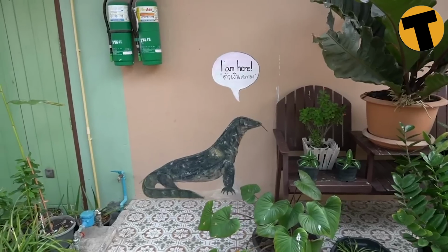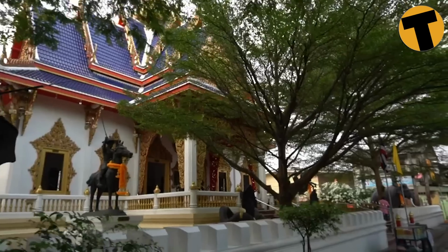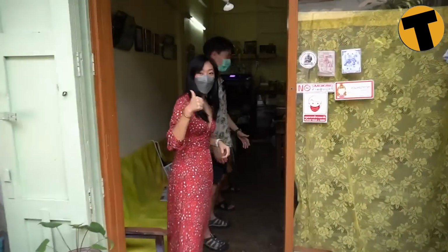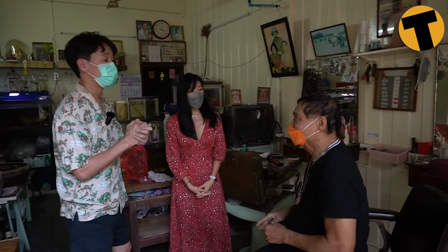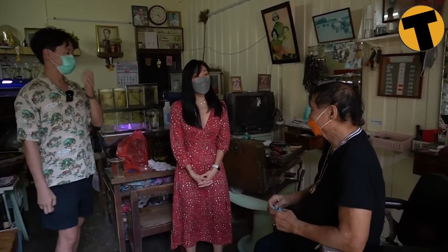The area, even though not that big in size, is complete with a temple, a school, several mom-and-pop shops, and an old-school barbershop. I really wanted to learn more about the way Thais lived in the past, so I invited an expert of this area to tour me around. And joining me on this canal tour is Khun Ohm, who is the founder of Hidden Bangkok.